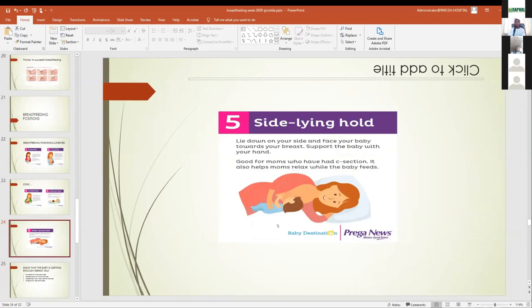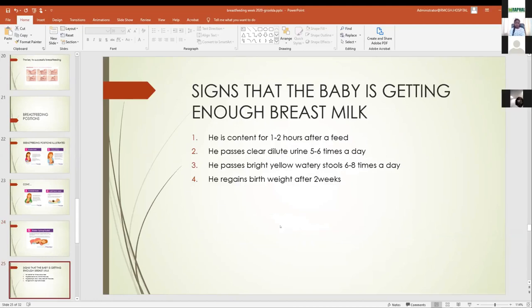But one key to the breastfeeding position is that you have to sit in a relaxed position. You have to be relaxed. You have to sit in a comfortable position, because you are going to breastfeed for quite some time. Therefore, your back would have to rest on something, and you don't have to hang your feet. So you can get a small stool while breastfeeding, and just relax your legs on it.